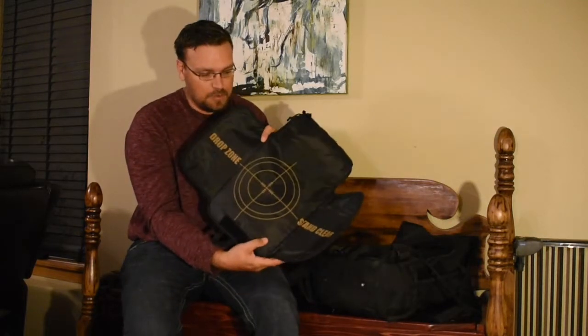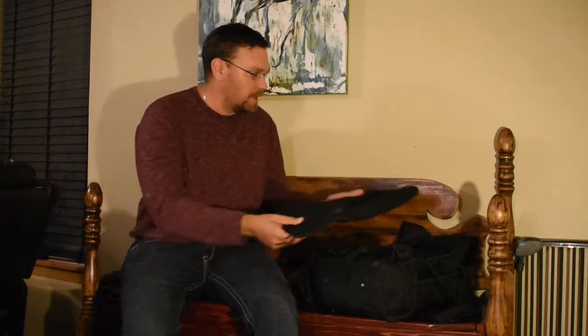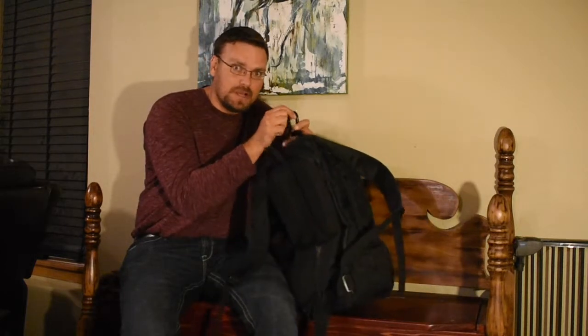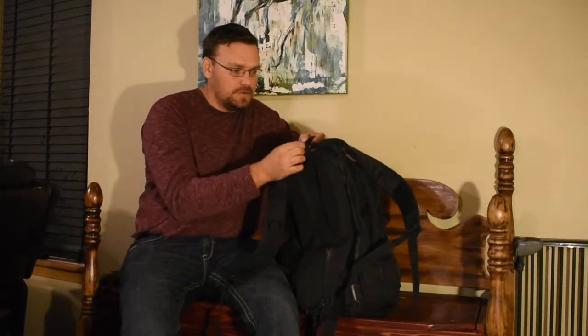It does have the drop zone stand clear with the bullseye target on it, so just kind of making it fun. So that is my only issue with this backpack, is it's held on with Velcro. But by just putting a cheap little carabiner on the two handles, that fixes it. So I think that sums up what I have to say about the diaper bags.